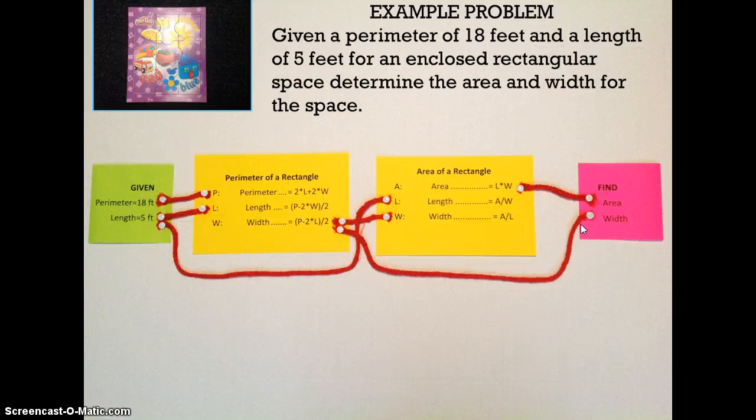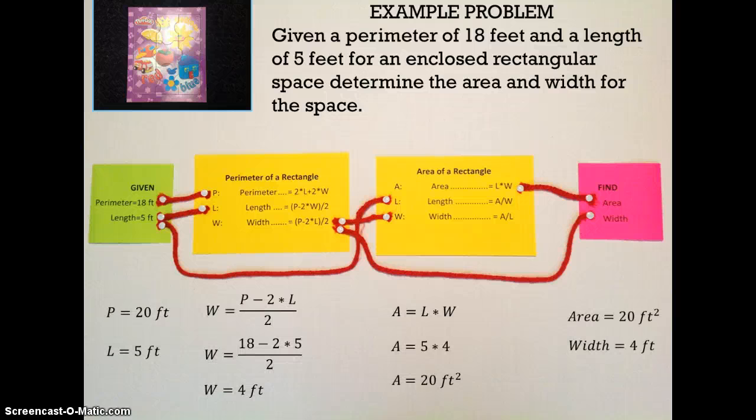To actually get the answer, however, you need to do the math. So let's take a look. Here's P for perimeter of 18 feet. L is our 5-foot length. We substitute into the appropriate width equation and come back with a width equal to 4. Using this found width along with the given length of 5 in the area calculation, we get our final results: area 20 square feet, and width 4 feet.